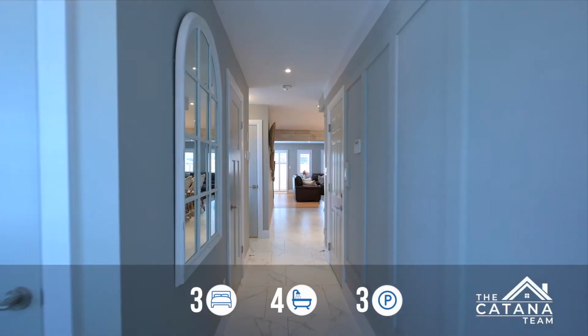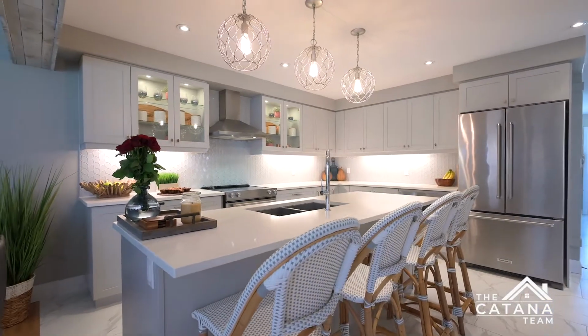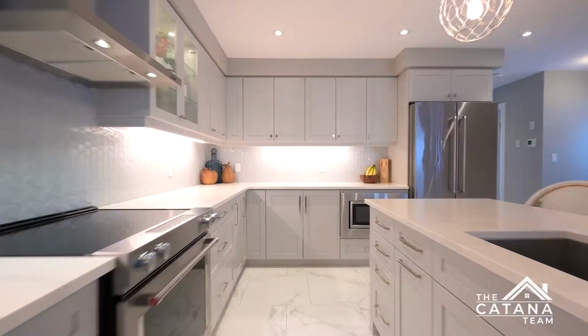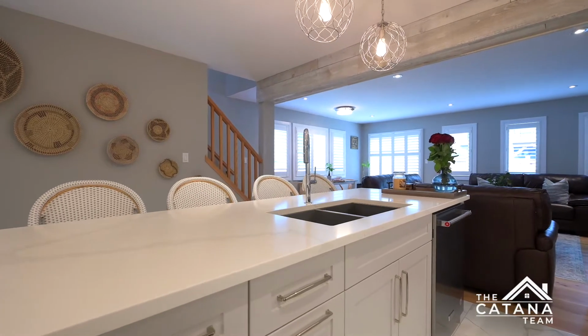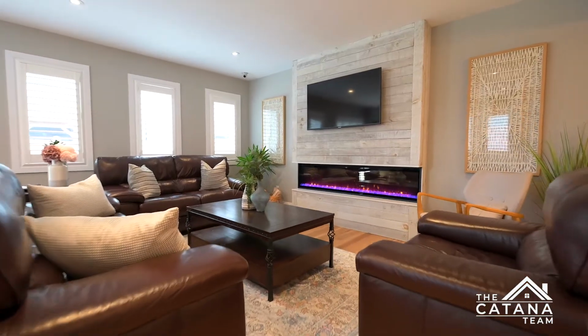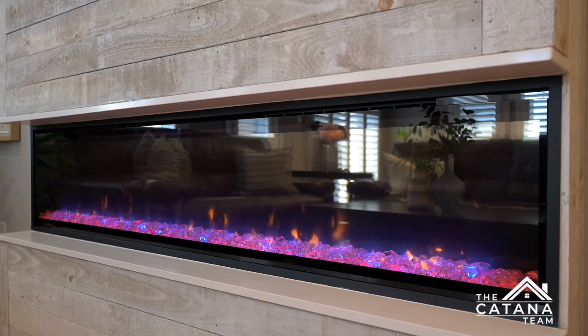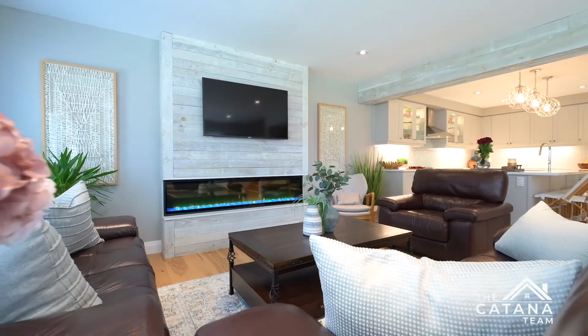The glorious open main floor concept features a stunning kitchen with quartz countertops, under and in cabinet lighting, and all stainless steel appliances. In the living room, you will find engineered hardwood floors and a beautiful electrical fireplace. There are also California shutters throughout the entire home.